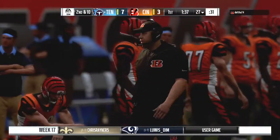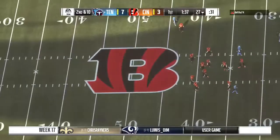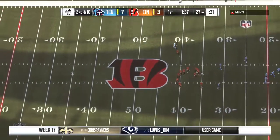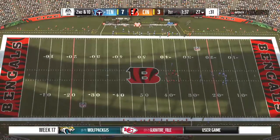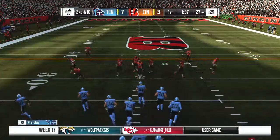There wasn't a hole open in the zone. You'd have to think on early downs like that first down there, need to be a little bit more careful. Yeah, fortunately for him, got a couple more downs to play with. 2nd and 10 now from the 27.